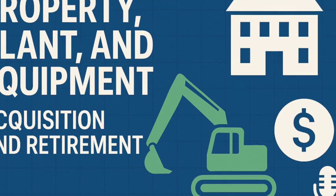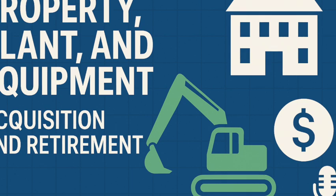So we've gotten it delivered, it's sitting on our loading dock. What happens next? Well, it's not always plug and play, right? You might have assembly costs if it comes in pieces. Then there's installation, getting it set up in its designated spot, maybe connecting it to utilities, that kind of thing. And a very important step, testing. We've got to make sure this thing actually works the way it's supposed to, that it meets all the safety and performance standards. Those testing costs are part of getting it ready for use.